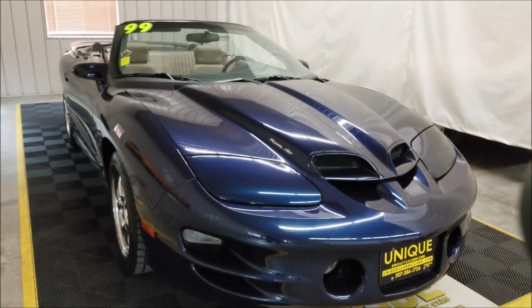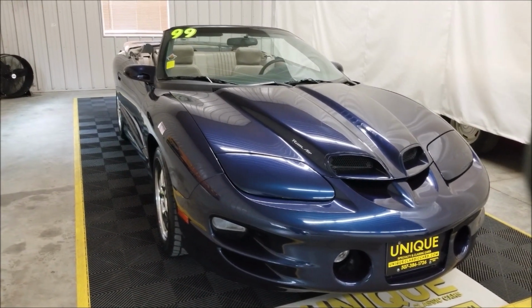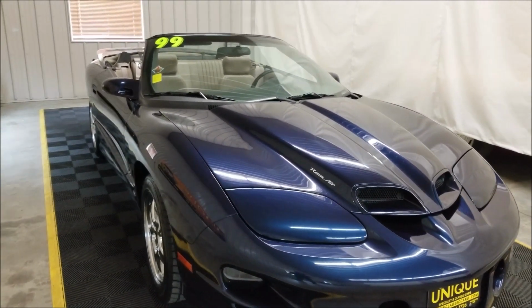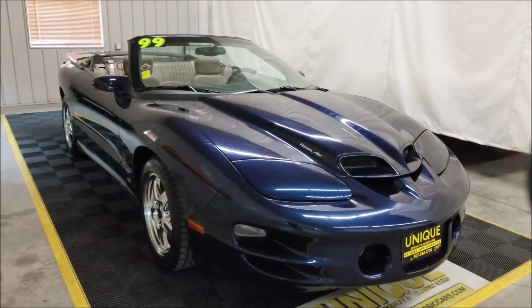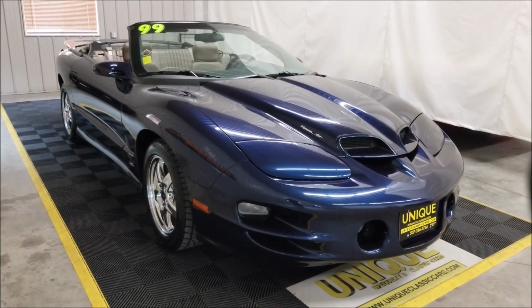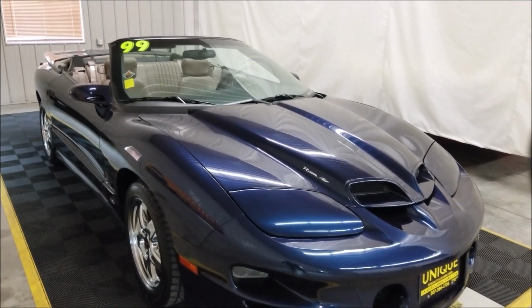Wondering what the WS6 was? WS6 was a package from Pontiac. WS6 actually stood for wide suspension, 6 pieces. It was 4 stiffer springs and 2 thicker sway bars. So that's where the WS6 came from. The Ram Air, obviously, cold air intake dating back to the early years of Pontiac and General Motors for that matter.